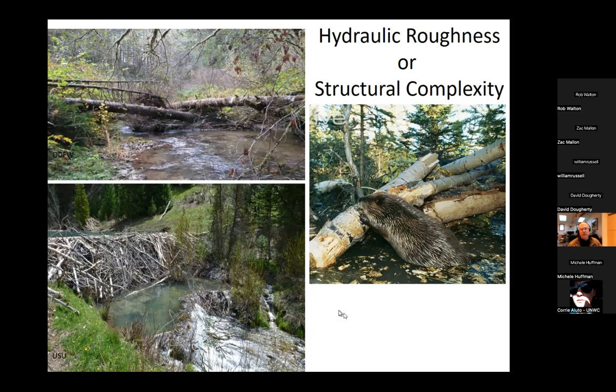And that is to put that system back into connection, the physics and the biology in connection, through structural complexity, through roughness in the channel, not necessarily on the floodplain, but in the channel, such that that single channel connects with the floodplain and possibly makes multiple channels. And we're not even talking about single channels with roughness elements in them.